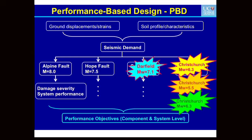This is very complex, so don't even try to understand what's going on there, but I will use it to illustrate only 1 or 2 points. The process in the design is basically to consider the conditions of the ground and the conditions of the structure and potential earthquakes, and to see how those earthquakes are going to influence the ground and the structure and what kind of damage is going to result from these events. So you can do this in this way.